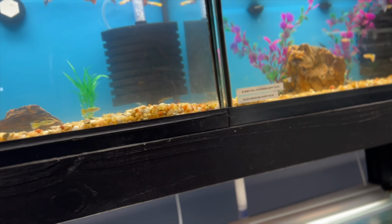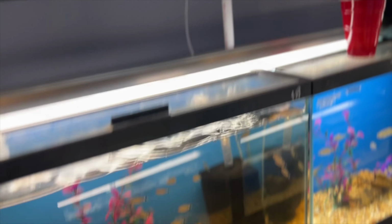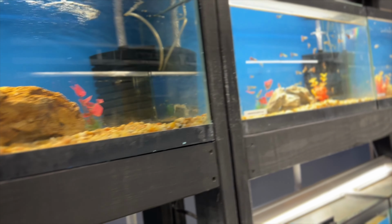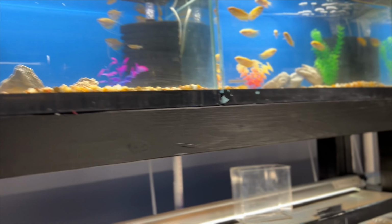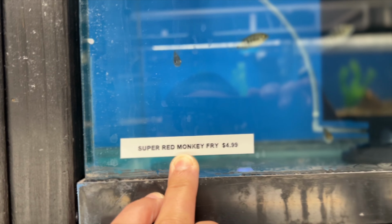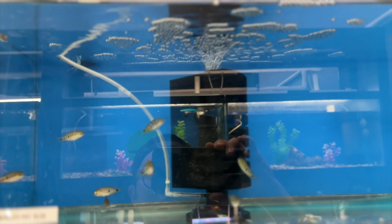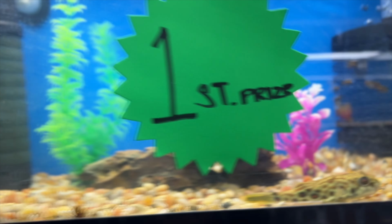All the community fish in this area. You guys know what I'm already looking for. Looking for my rummy nose. Haven't seen it yet. Thought he had some. We got some SRM fry, $5 each. Super red monkey flower horns. Got a puffer. This is for the raffle giveaway. Grand opening.